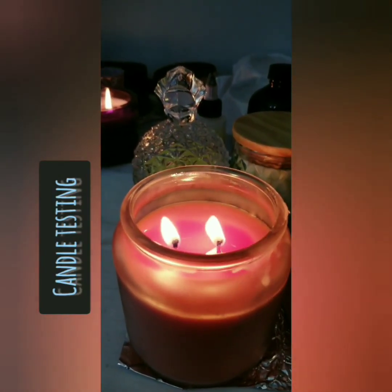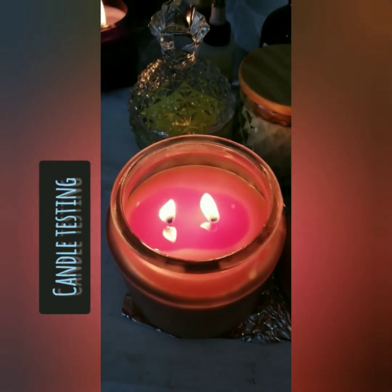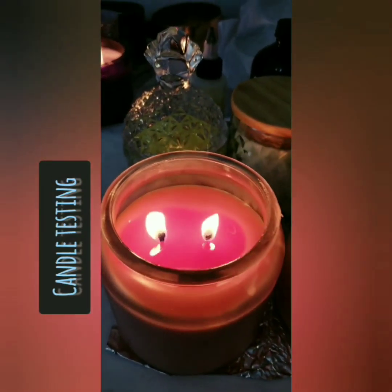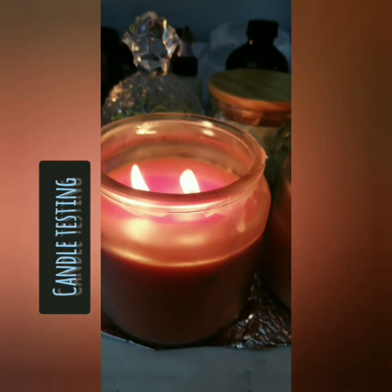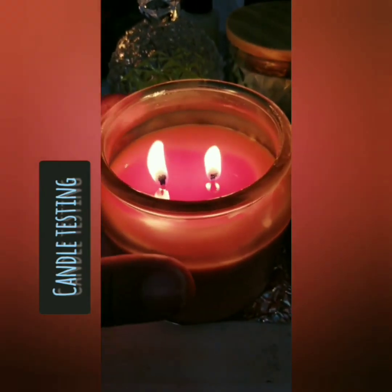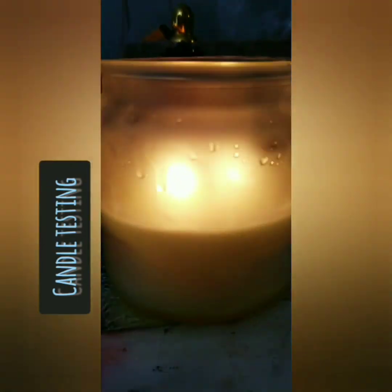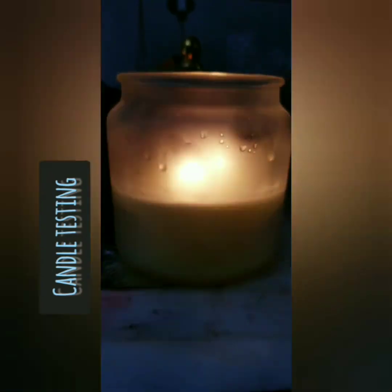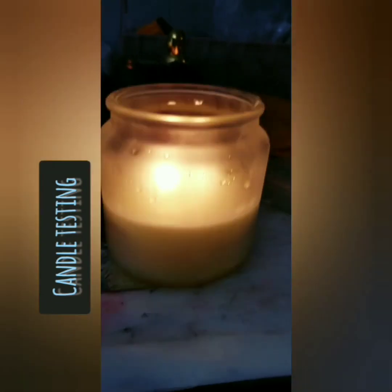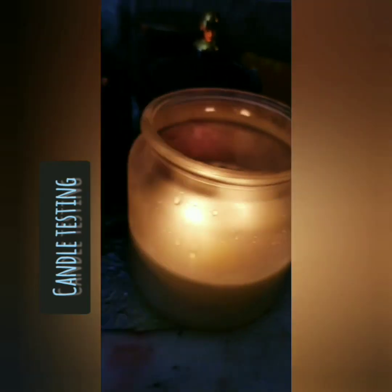What I'm showing you here is the most important part of the candle making process, the burn. I talked about it a little bit before. As you can see, the flames in this apothecary jar are dancing like crazy. Whether you're making candles or just burning them in your home, you want to make sure that your flames are not dancing too much and that your candle flames are not burning taller than 1 inch from the oil, because that can get really dangerous.